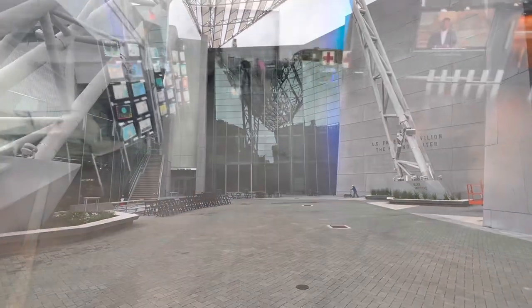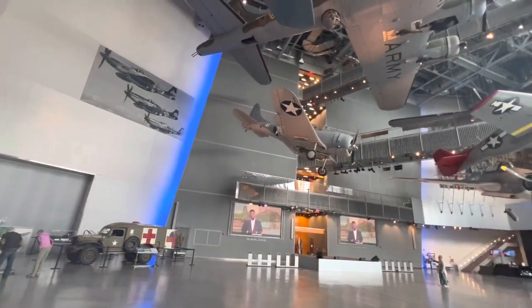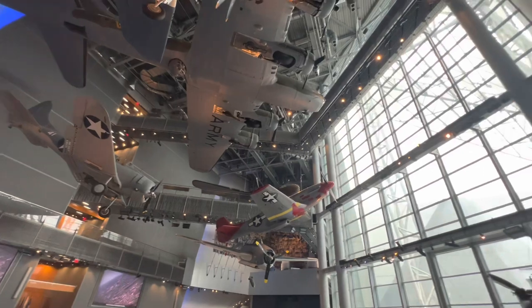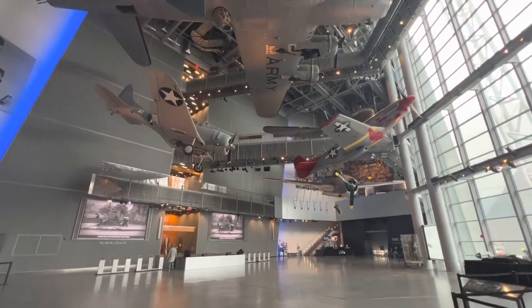Let's go see some airplanes. Look at this, guys. Look at this. We're inside the Boeing Pavilion. Look at these vintage warplanes. These are absolutely real. They're not mock-ups. Three levels. We've been here before 2 years ago and it wasn't finished. But look at this. They had it out here in the middle of the floor and they started it up.